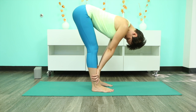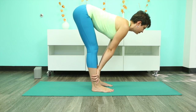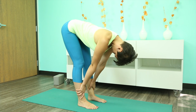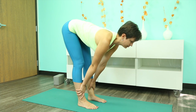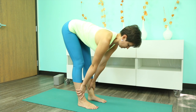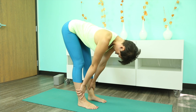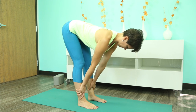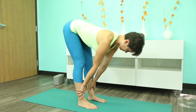And do that 2 more times. On the inhale, slowly lift the chin, widen the collarbones. And as you exhale, slowly tuck the chin in. 1 more time. And now next time when you inhale, lengthen through the back of the neck. Try to create maximum length from the top of your head all the way to your tailbone.